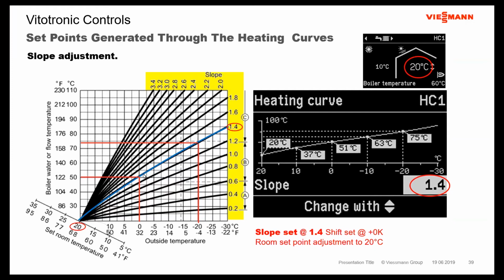If the supply temperature is too warm, oftentimes you don't know that because the thermostat's going to cut that supply temperature off to maintain a comfortable room temperature. But there is going to be some money left on the table there. So let's look to see how we can manipulate that as well. So this is a slope.